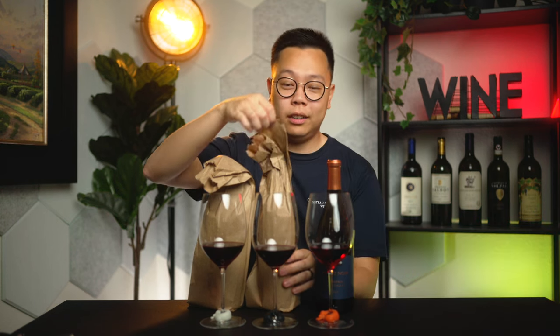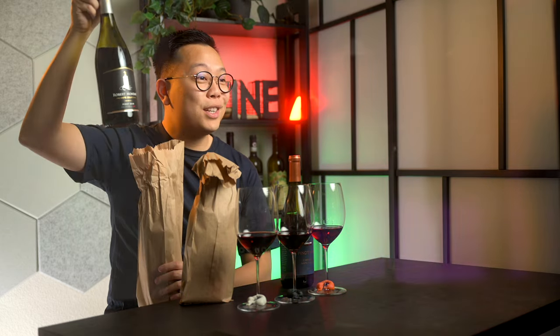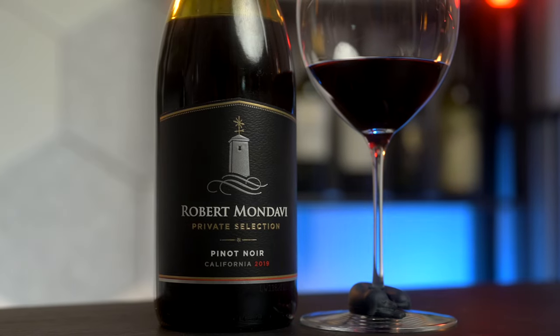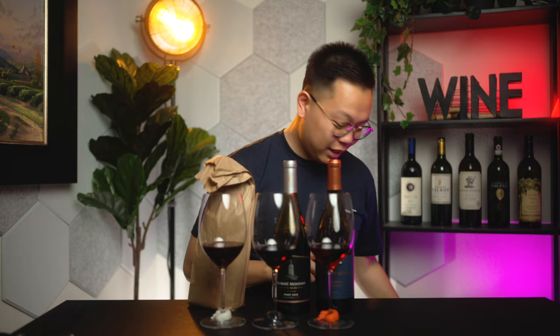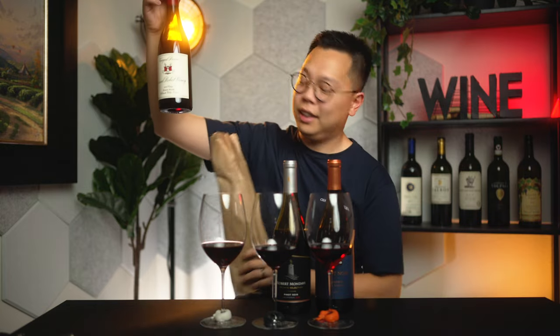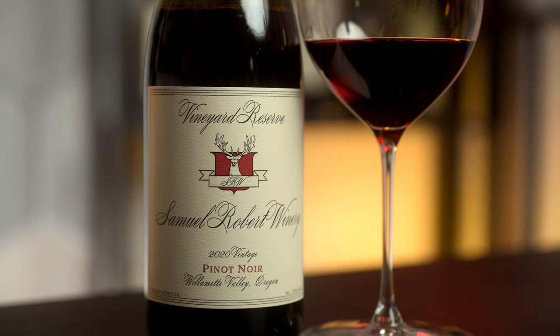And wine B. Ba-da-ba-ba! Robert Mondavi. Wow! Pinot Noir 2019, California. And lastly, wine C. Vineyard Reserve, Samuel Robert Winery, Pinot Noir 2020.